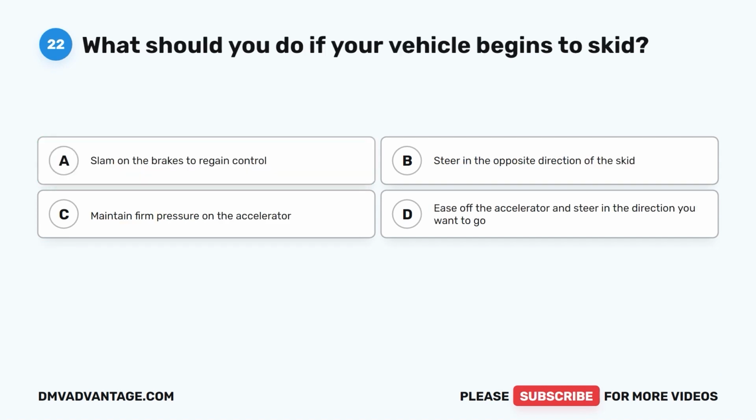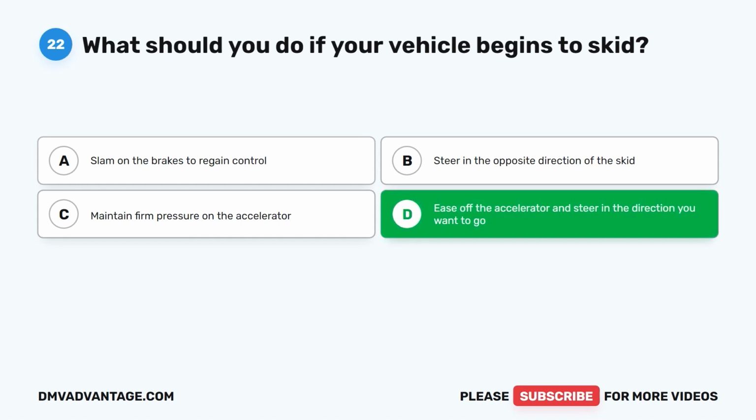Question 22. What should you do if your vehicle begins to skid? A. Slam on the brakes to regain control. B. Steer in the opposite direction of the skid. C. Maintain firm pressure on the accelerator. D. Ease off the accelerator and steer in the direction you want to go. The correct answer is D. Ease off the accelerator and steer in the direction you want to go.